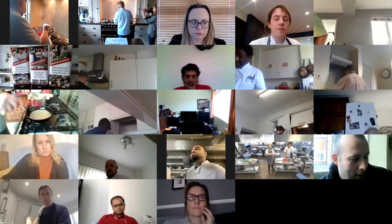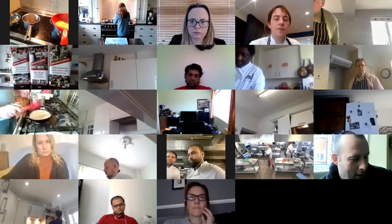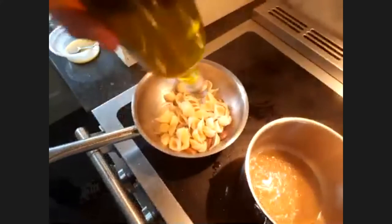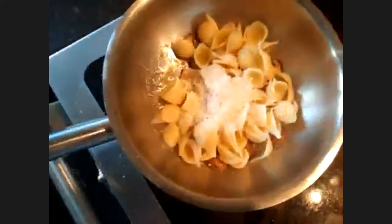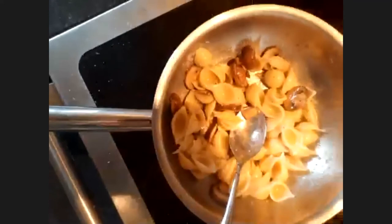So, pasta's ready, sauce is ready, crumbs ready. So, pasta in with the mushrooms. A bit of olive oil. I'm going to put some Parmesan in there. Stir around. It's all in together, so you've got a nice olivey pasta, a little bit more pepper. I think this dish needs a bit of pepper for it.